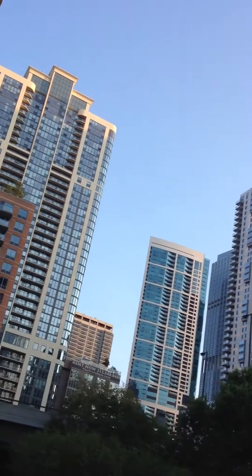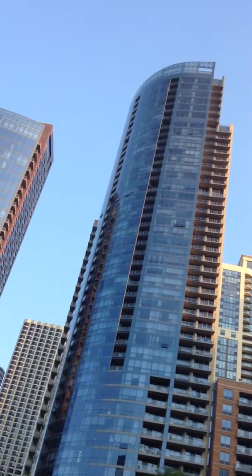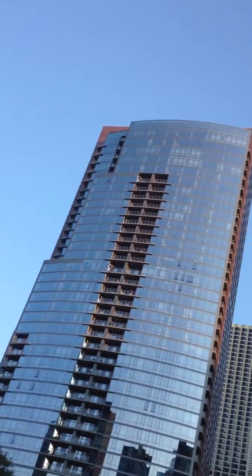82 stories. Aqua is the tallest building to have ever been designed by a female architect. Jeanne Gang has her own firm in Chicago. Now, it's a residential building mainly. When it was completed in 2009, it was voted the best new residential design in the world.